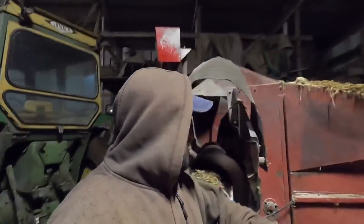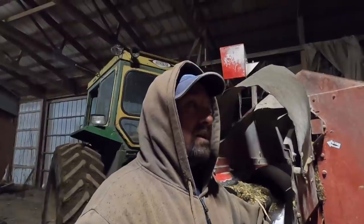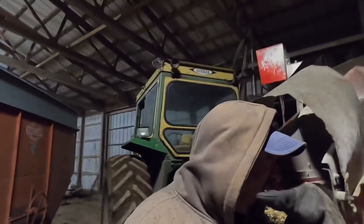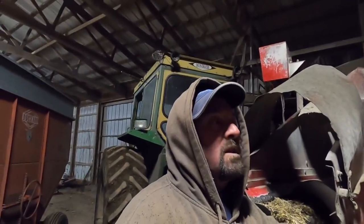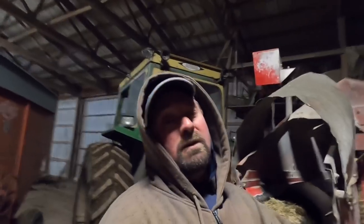So tomorrow, or it is tomorrow, I should say, so sometime today, Pat will be coming, so that'll make things go a little faster. Anyways, I'm tired, I need to get to bed, and hopefully we'll get some more combining done tomorrow. I didn't know it was supposed to rain. I hope it doesn't change over to snow. I don't want to see that white stuff for a while yet. We'll keep plugging away at that corn. We'll get her done, and we're going to get that one tire fixed. There's a lot of stuff to do tomorrow, so you guys just have to stay tuned.